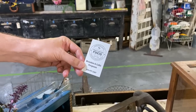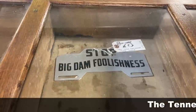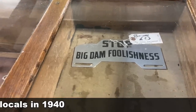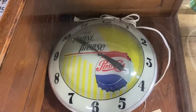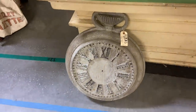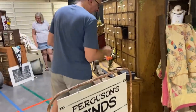Cool. Maybe out of Greenville. She's a vendor. Interesting. I haven't run into her. Stop big damn foolishness. That's great. This is when they were trying to not have the damn. Yes, the bubble clock. That's a hard one to find. Well, they do have neat stuff, I have to say, and their prices are fair for what they've got. It's just that you would have to have a big space and a little bit of something.